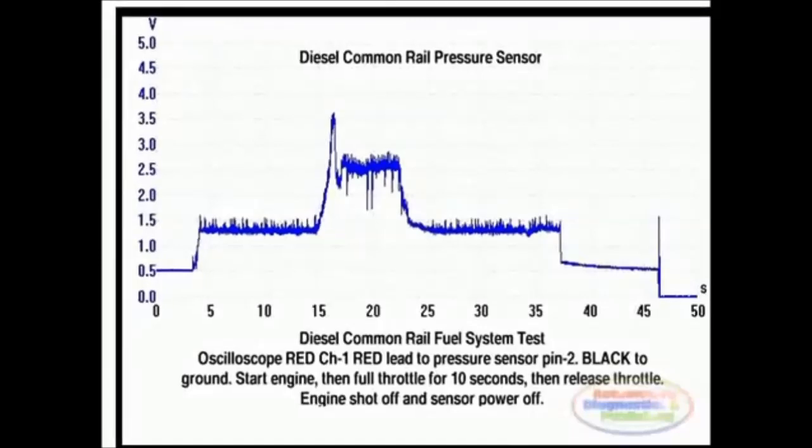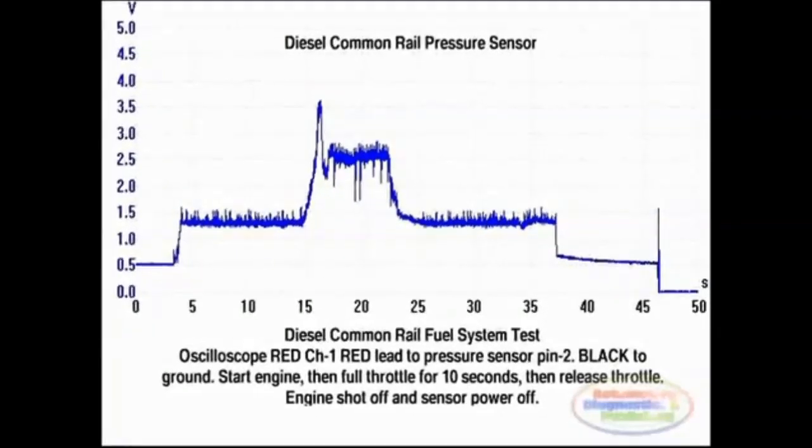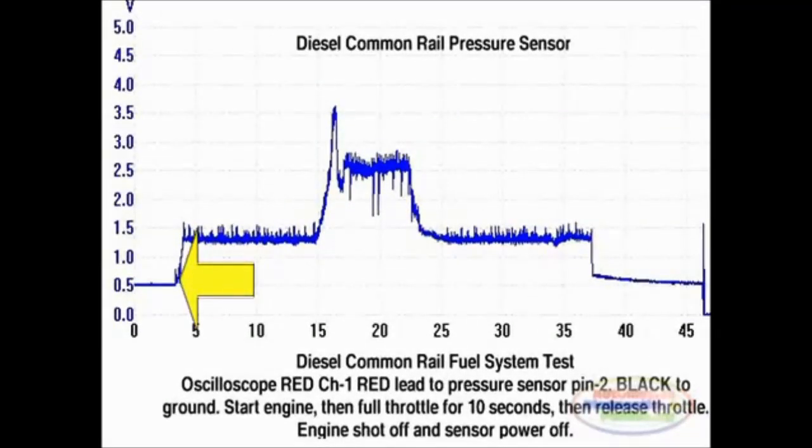The waveform starts on the left just after key on, where the voltage is 0.5 volts, corresponding to a pressure of 0 psi. This is to provide a function check. It should never read 0 volts, so if it does, the fuel pressure sensor has failed. Then, we start the engine. The voltage rises to about 1.3 volts, which corresponds to about 4,000 psi, a common value at idle.